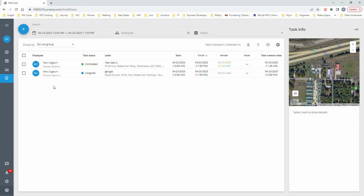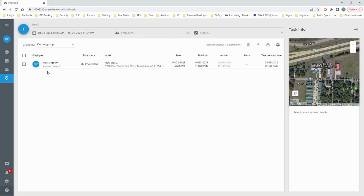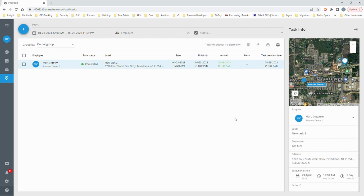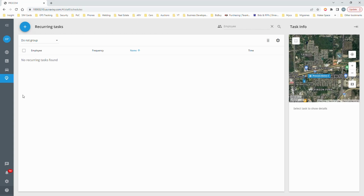This field service module, I'm going to get rid of this one just so it doesn't clutter anything up. You can see that I gave myself a task earlier to go get gas, and that was that trip you saw. Once I made that trip, the system automatically indicated that it is completed. We can do recurring tasks.